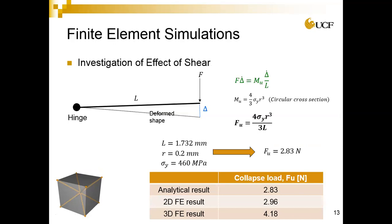As the two-dimensional finite element model does not provide results consistent with the experiments, we investigated the contribution of shear effect on this inconsistency. The investigation is conducted using a simple case, a circular cylindrical rod with a fixed end and a free end, where the force is applied. The limit analysis for this straightforward case results in a collapse load of 4 times sigma y r cubed divided by 3L. Here we utilize a rod length of 1.732 millimeter and a circular cross section of a radius of 0.2 millimeter.